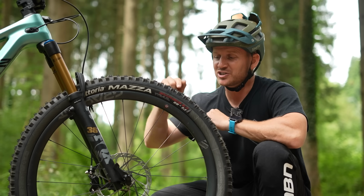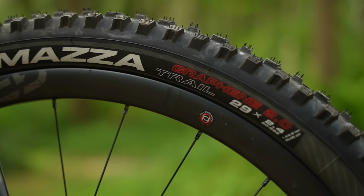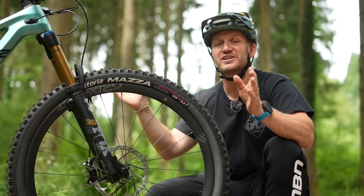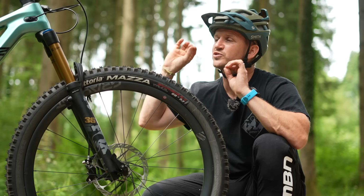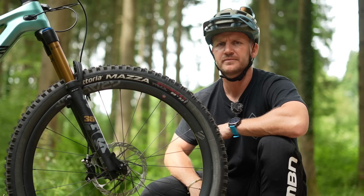Big game changer is tubeless ready, or just tubeless. So inside is a tubeless sealant which plugs up all the holes inside that tire, so you don't need to stop and put a patch on an inner tube and all of that old school business. But some people still run tubes. I do not know why.